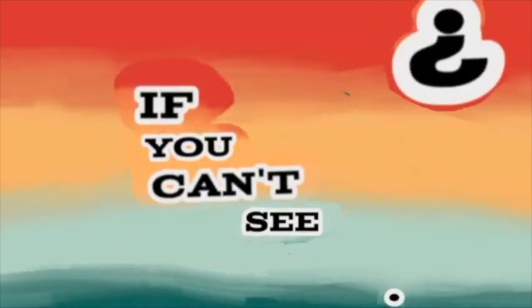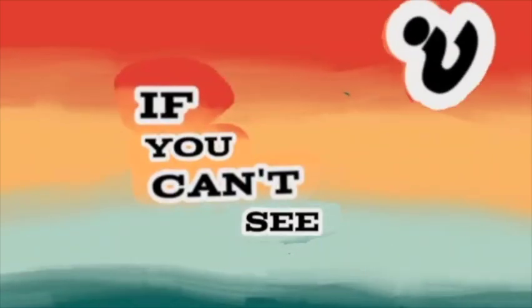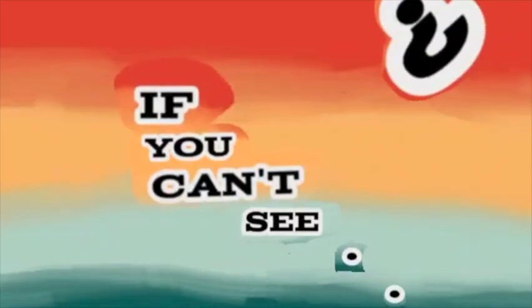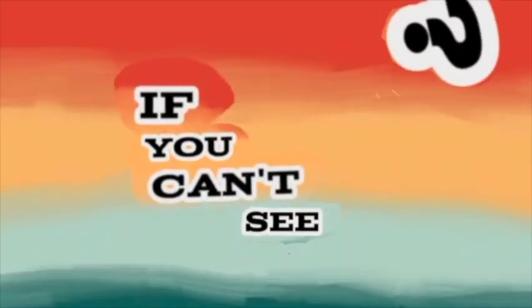So, say you're reading a text message and you want to go back to the list of messages. You hold the letter B, which would be dots one and two. Or if you want to go to the home screen, you do H, which is dots one, two, five.